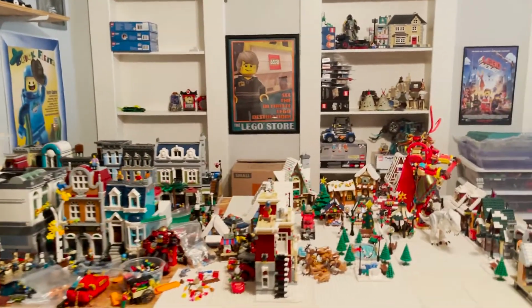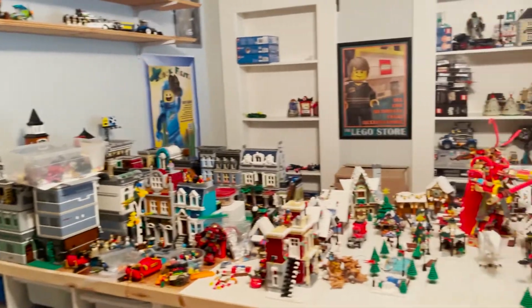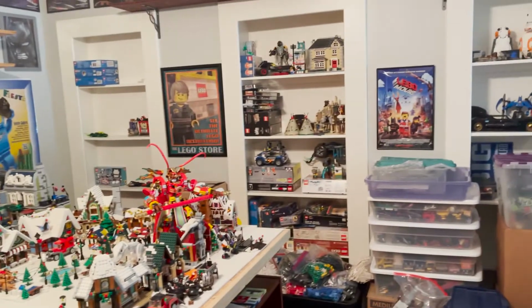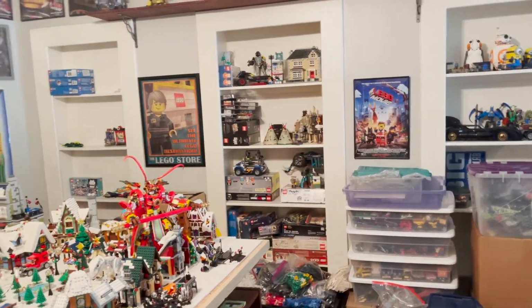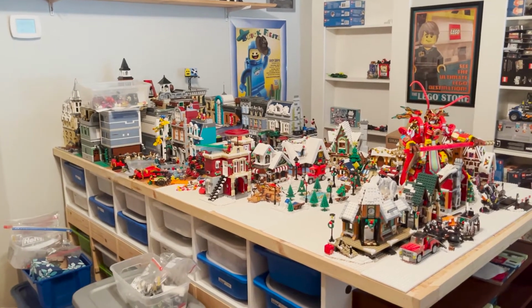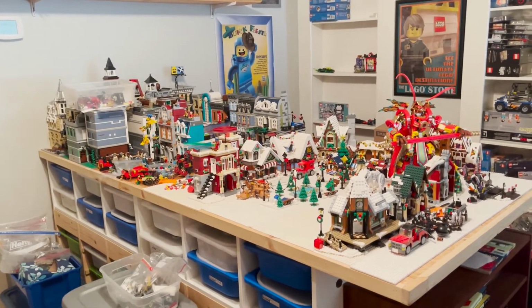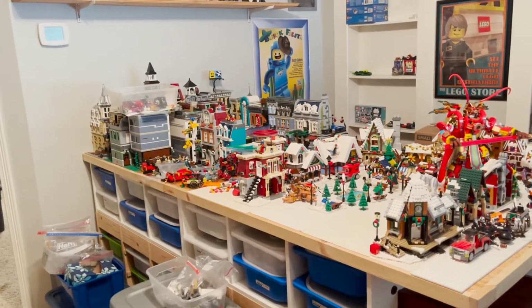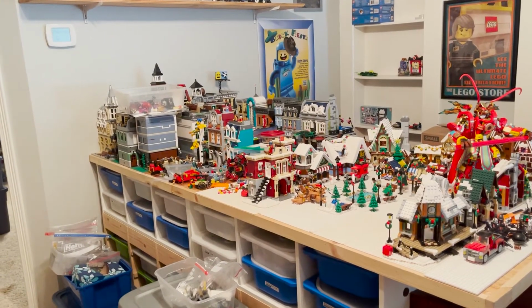So this is, as I said, our new game room. We just moved into this house a few months ago, and it's half the size of what I had at the other house. It's been quite an adjustment trying to find places to put my collection, and my city took a big hit. It's about a third of the size it was at the other house, but it's going to make me get more creative, and I've got some really cool ideas to make it happen.